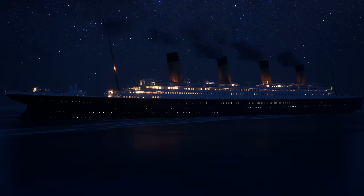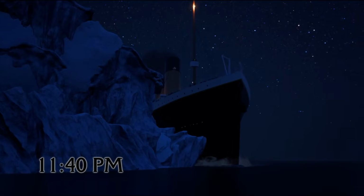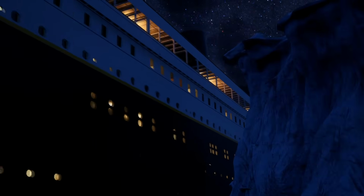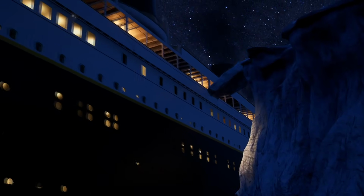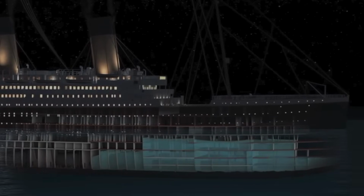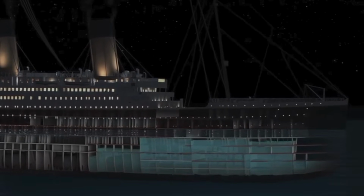On April the 14th, 1912, at 11:40 p.m., RMS Titanic, the world's biggest and most luxurious ocean liner, struck an iceberg in the middle of the North Atlantic on its maiden voyage. Now, when the Titanic struck the berg, the iceberg opened up the first 6 out of the Titanic's 16 watertight compartments to the sea, and these compartments began to take on water.